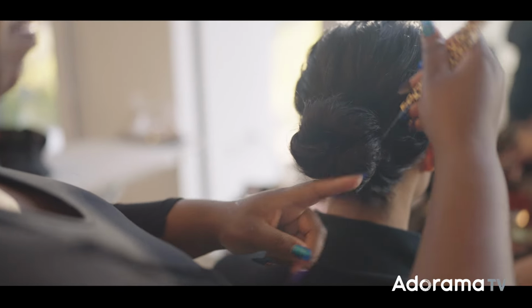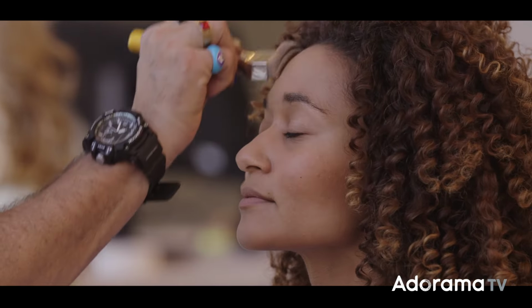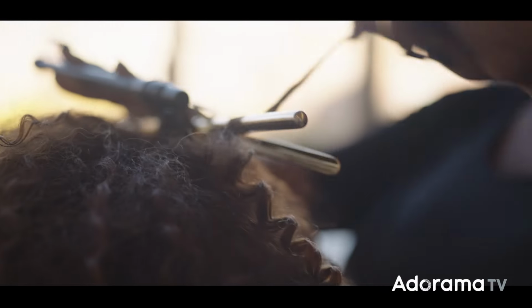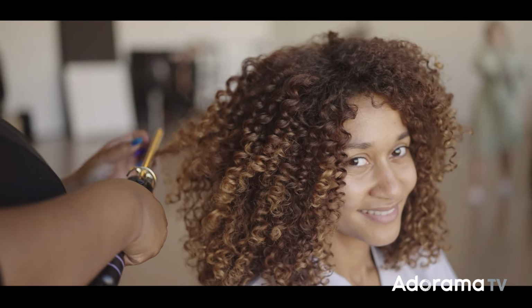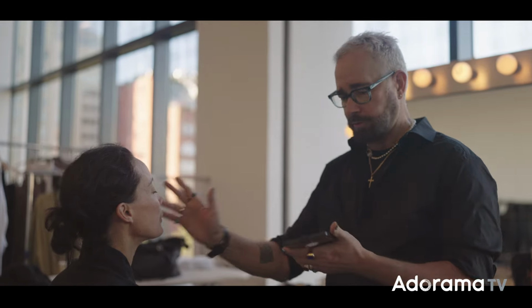So the hair and the makeup was about glowy, healthy skin. We wanted to represent the women as they are, looking their best as real women. So that was very important to us. Now, I booked a hair and makeup stylist called Matthew Sky, who I've worked with for years. Matthew is a veteran of the industry, and he knows exactly how to bring out the best in each person.